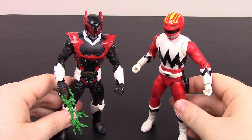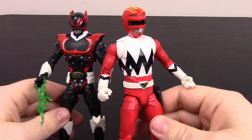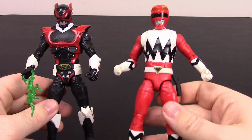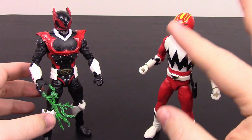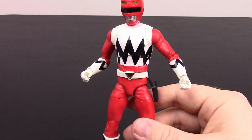So here we go, and these guys look pretty dang cool together. They of course have some issues as usual that you get with these Lightning Collection figures, but I think overall they look pretty good, especially just standing on a shelf. They look amazing, but when you get up close and look at the details you find some issues with these figures. But we'll go ahead and move to the Psycho side later and start with just the Red Ranger here.